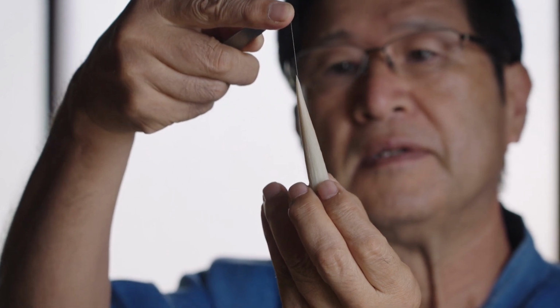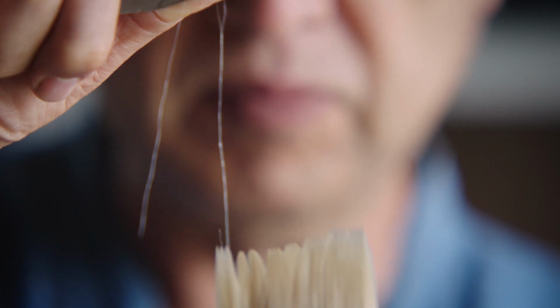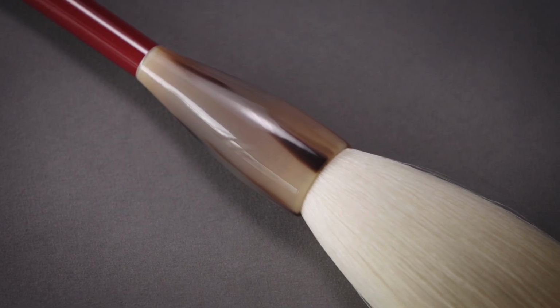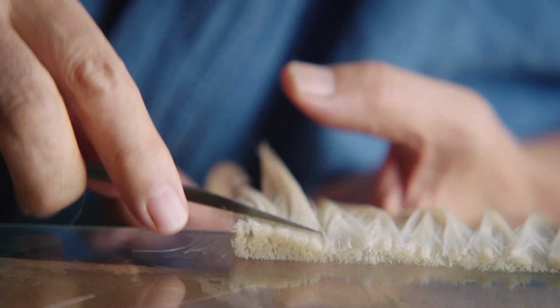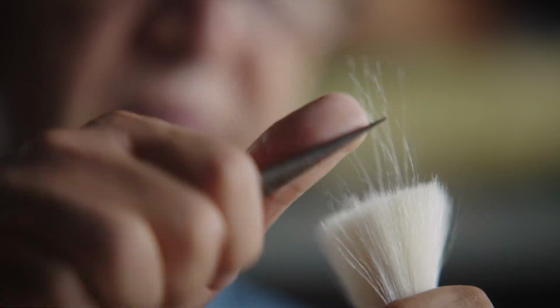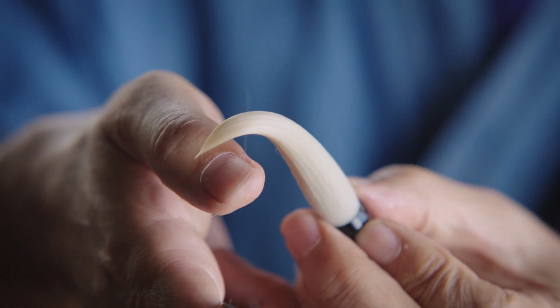If a single hair is out of place on a high-end calligraphy brush, it must be removed. This intense attention to detail is part of why these brushes can cost over $1,000. You can find a beginner brush for less than $15, but for handmade brushes custom designed for a master calligrapher, artisans spend months turning raw hair into a perfect brush tip.